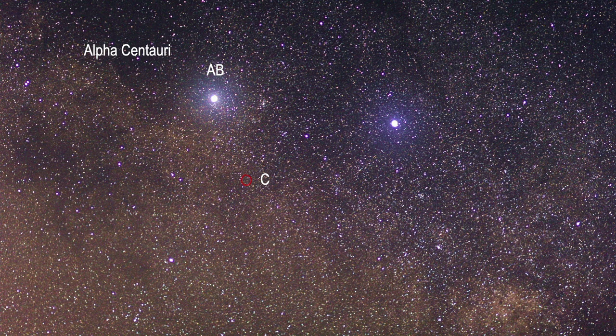And there is another one, star C, which is like 15,000 Earth-Sun distances away from this pair. We call it Proxima because at the moment it's closer to the Sun than this pair. It's Alpha Centauri C, or Proxima. So this is not part of this system.